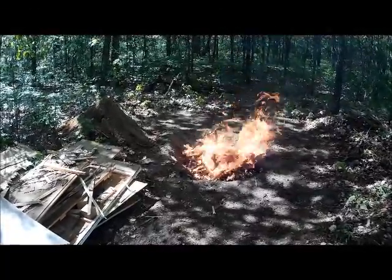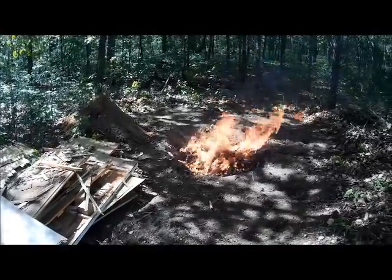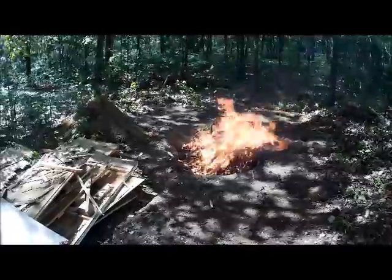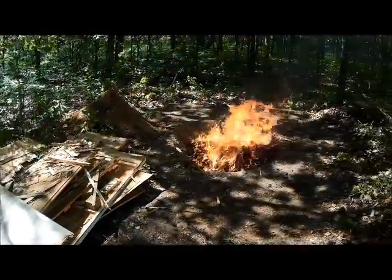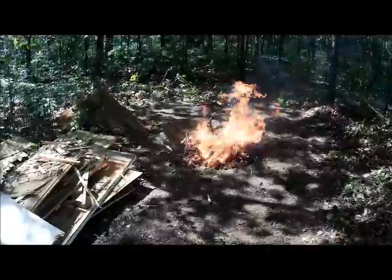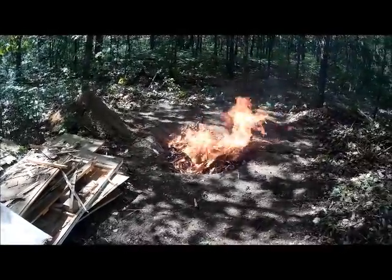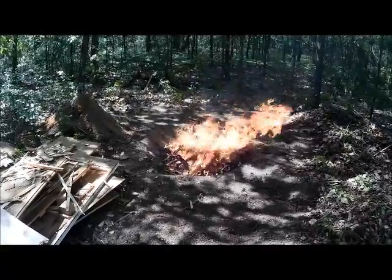So we just dug a pit so that we could burn the wood. Pushed everything back, so we're pretty safe. But yeah, there's a lot of wood to burn between what's coming out of that trailer, and I'm not even done taking most of it out. There's still quite a bit left in there, so I'd say at least half of the trailer is still a lot to burn.